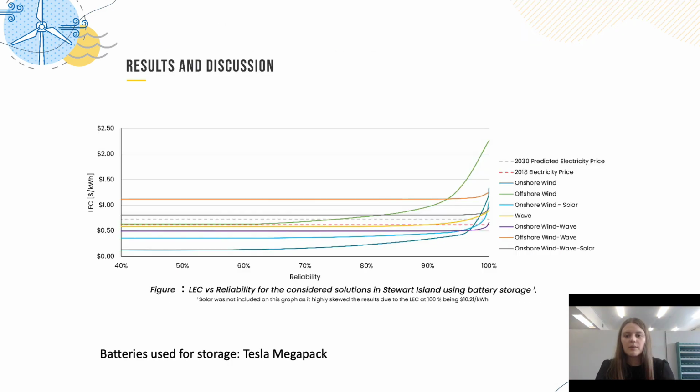After finding the hybrids, the levelized electricity cost and reliability for the different solutions was modelled. This cost was compared to the 2018 price and the minimum 2030 predicted price using diesel. Doing this highlights two things. Firstly, the trade-off between reliability and the cost of electricity, and secondly, the optimum solution.